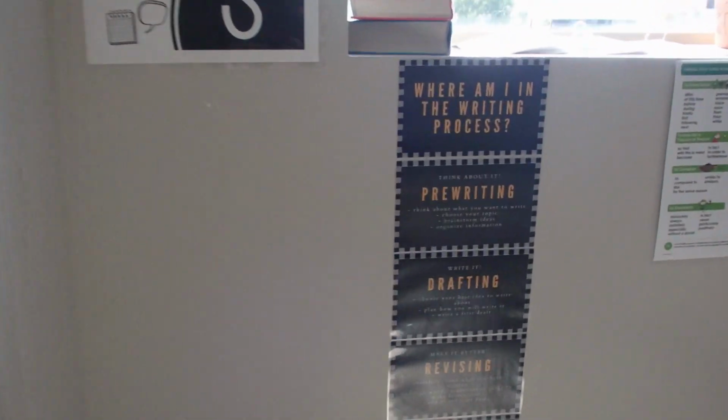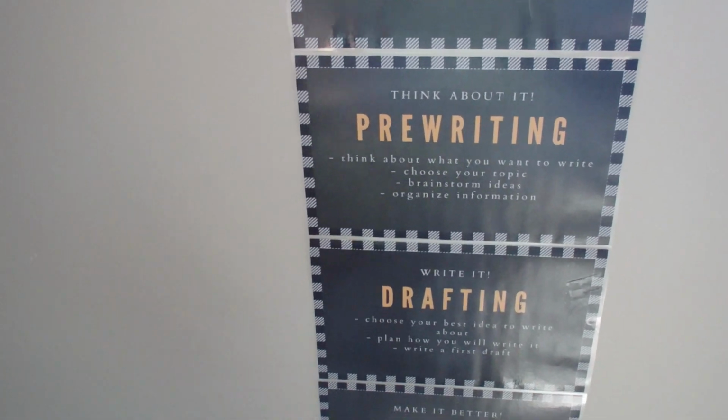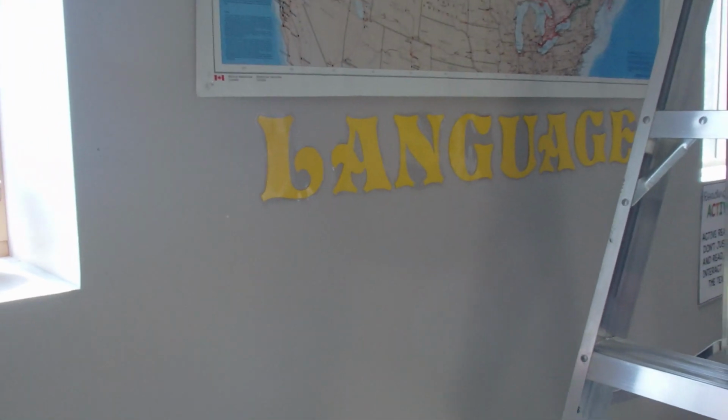Then I have races, I have my writing process, and I think I'm going to end up making little flags for their name and move it. Not sure yet. You might recognize these from when I taught 7 and 8. I have little hooks that I had under my whiteboard, and I was going to put them here under the new language sign, but the brand new command hooks were dry. So I'm going to take them back to Walmart and yell.